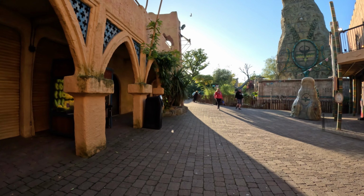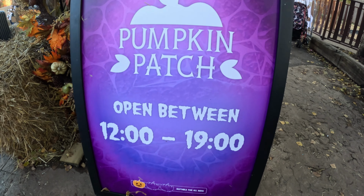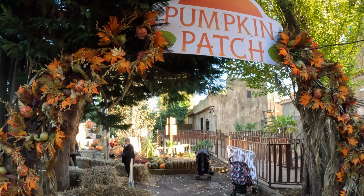This is what it is, guys. We've got a bit of a pumpkin patch open between 12 o'clock and 7 o'clock. We've got a 1 pumpkin scare rating, so it's not scary at all. A bit of a pumpkin patch for all of us to go and check out. Again, it's another free attraction, guys, for you to participate in here at Chessington. Yeah, it's a proper pumpkin patch.